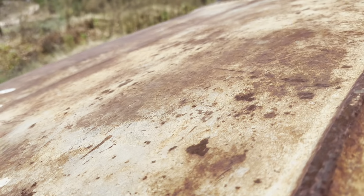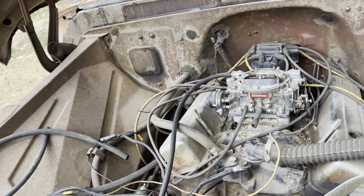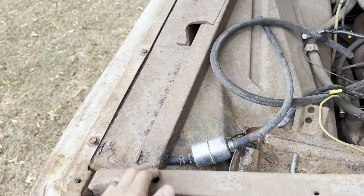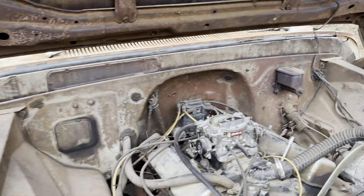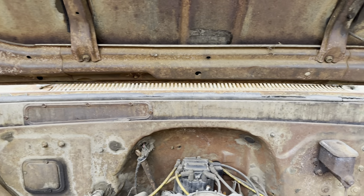Let me see if I can get this up. Oh yeah, there it is. So, a 283 according to the numbers on the block, with some sweet headers. But look, guys, a little bit of rust here, same on the other side, just right there at the bottom. But the rest of it, gold. Very solid. Firewall is really solid.